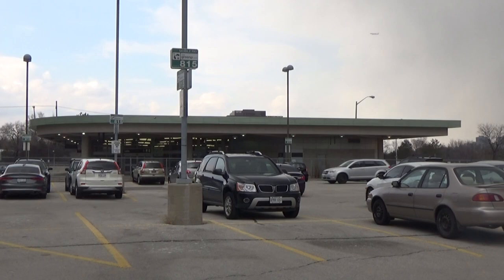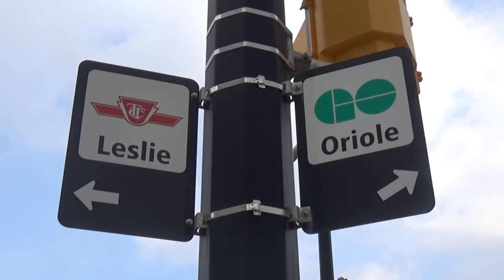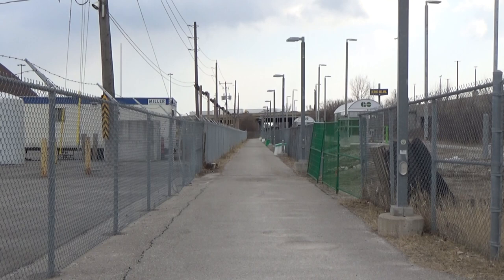Commuters wishing to transfer to the GO station are directed to exit outside of the bus terminal. Then they would have to take a short walk south to the intersection of Old Leslie Street and Esther Shiner Boulevard. After that, there would be a walkway which connects to the north end of the GO platform.